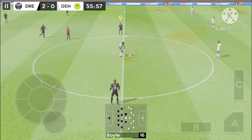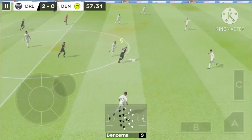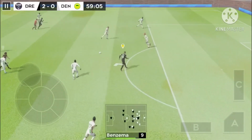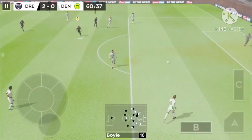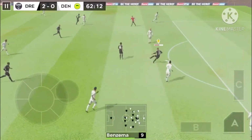Time for a fresh pair of legs here then. It's 2-0. The striker picks it up. He showed a bit too much to the opposition there. Oh, look at that showboating. Defender then back on the ball. Good defending there. They're not going easy on the opposition.